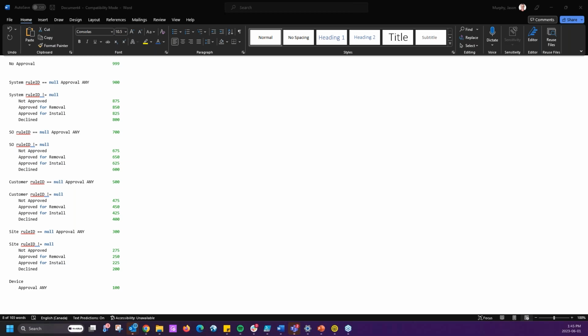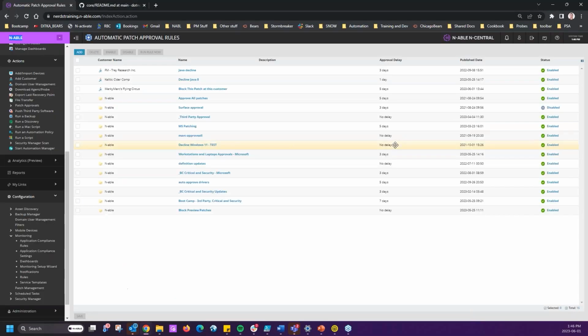And why should there be a separate rule to that of third party and Microsoft? Well, as somebody who's used NCentral for 10 years, and I've used this in production, as an MSP, you will have to rejig your approvals from time to time because a new customer comes in and you can't install Java 7 or Java 8. That's where you have to decline. But yet you have to install it for everybody else, right? So with third party, you may have multiple third party rules for multiple customers. So that is where the granularity happens.